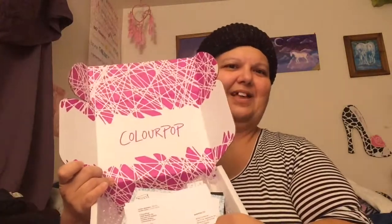So, okay. This big box, which I appreciate, there's a lot of this stuff in here. I do appreciate that they wrapped it up very well. And then it came in this box. So, a box within a box, which is awesome. Yeah, so we open the box. This is what it looks like. So pretty. Oh my gosh, how pretty is that?